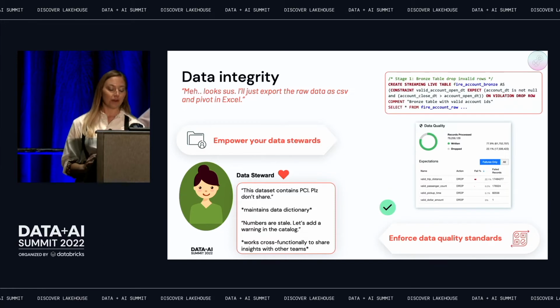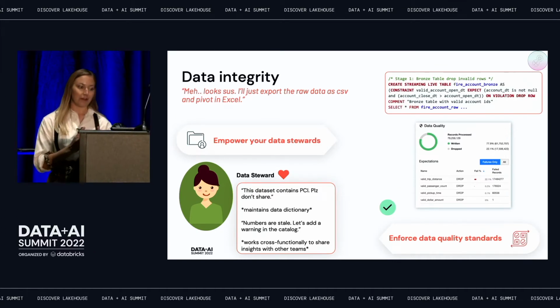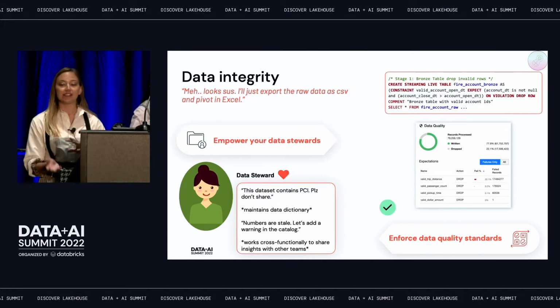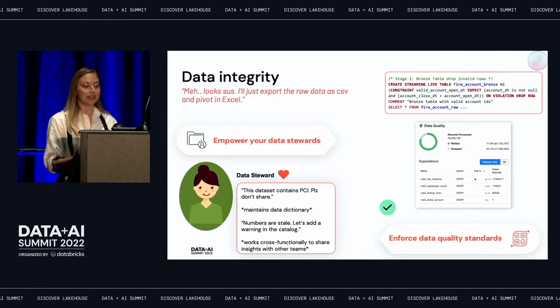So in order to do that, the first thing we're going to recommend is empower your data stewards. And data stewards at the fundamental level are folks who know those data sets inside and out. They work with it day in and day out. They understand the business context, if that data is sensitive or not, who should have access to it, the velocity in which it comes in. So it's very important to have a good relationship with your data stewards. They are going to be your best friend.